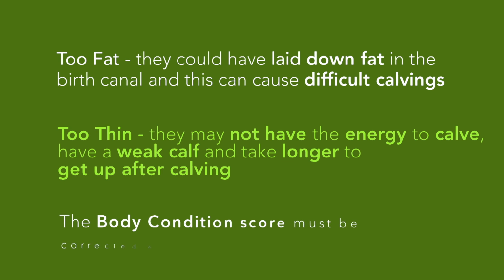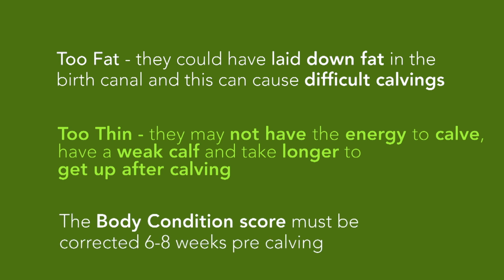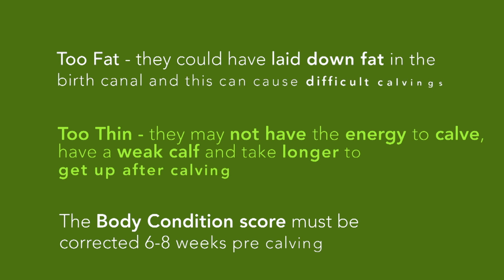If you need to adjust the body condition of an animal, this must be completed 6 to 8 weeks pre-calving by adjusting their diet. Do not attempt to do this in the final weeks before calving.